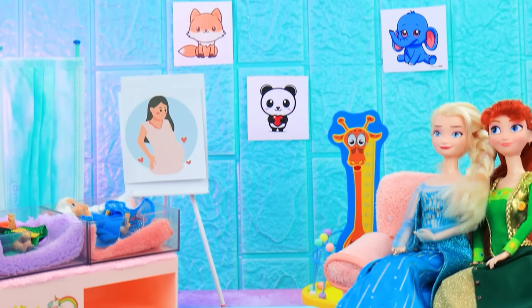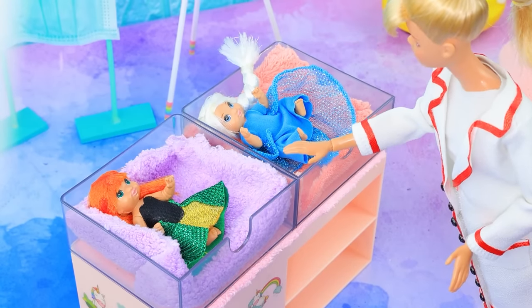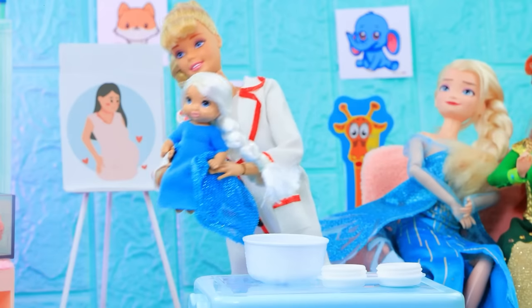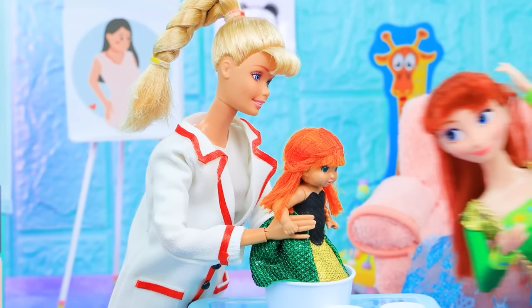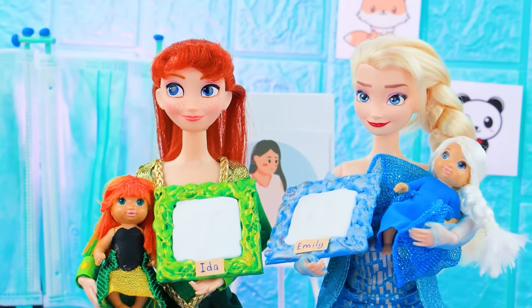Just look at how cute our babies are. We have a tradition. For discharge, we make commemorative casts of heels. Oh, that's just a great idea. A little preparation. Emily first. Yay! Ida, now you. Wow! See how perfect it turned out? And now a photo for memory.